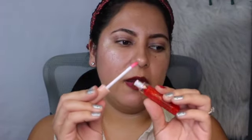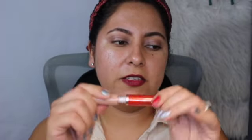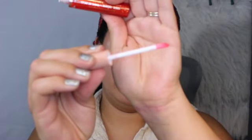I'm noticing that when I put it in here and do all of that good stuff, the glitter's not really coming out. Just a tiny, tiny bit. Lip liner, I forgot.